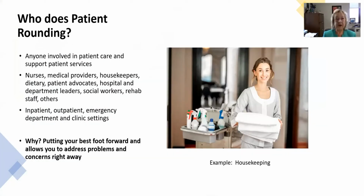So who really does patient rounding? And I alluded to that earlier, but anybody involved in patient care or support services really does kind of day-to-day rounding. It's nurses, housekeeping, you often see dietary people, patient advocates. We talked about the types of rounding that people do, but it's really that scheduled, purposeful and priority type of rounding. And it's done in a variety of settings, and we're seeing it even done in the clinic setting. So, and really, why do we do it? Because it's a way of putting our best foot forward, allows you to address problems and concerns right away. Patient rounding is always the observation, taking care of the patient, but also really that communication, finding out what's wrong, being ahead of things, and making the person feel comfortable, which in turn, as we talk about, impacts their perception of the stay.